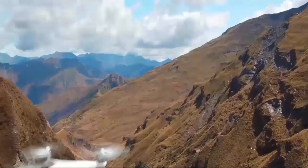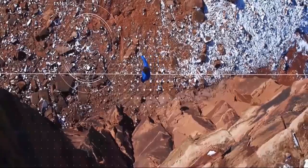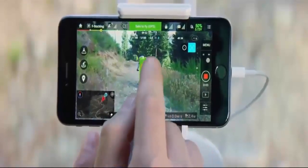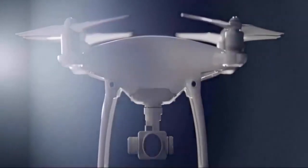Phantom 4 is an easy-to-use flying camera powered by the world's most advanced artificial intelligence technology. Now all you have to do is direct it where to go. Here, let's take a closer look. Look at this thing. It's a total redesign.